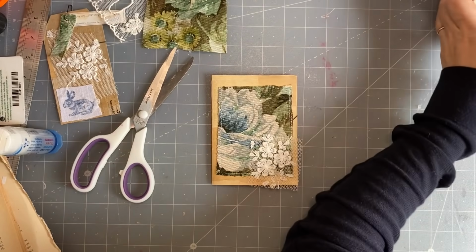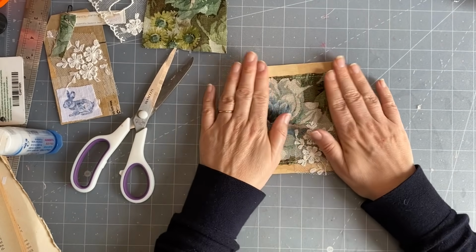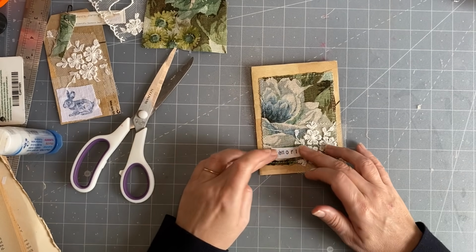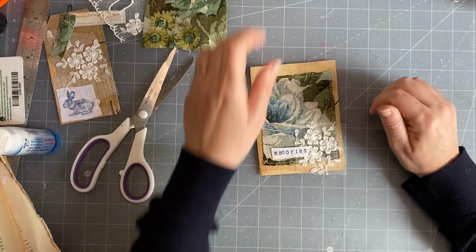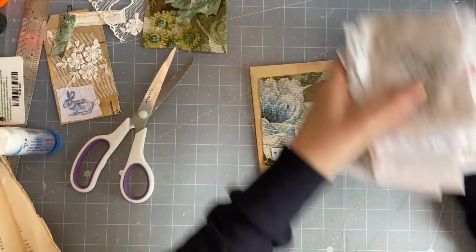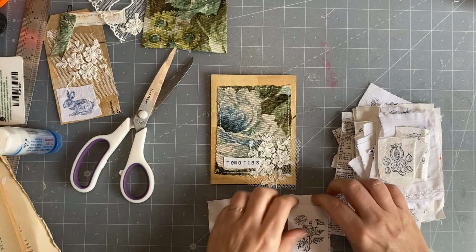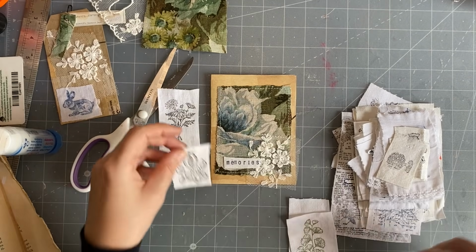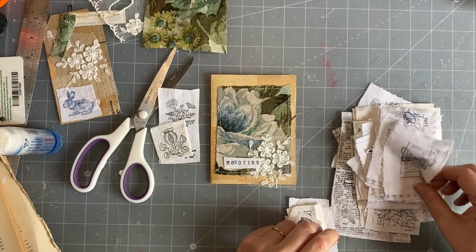So we might not use that piece, unless I want to use it inside. We'll see. Okay, so that's that. We could have something like this on here. Oh yes, I like that. Okay. And then what? Memories. I don't know if I'm going to use anything here, but we're going to have a look at it. Something like that could maybe go on the back. I don't mind that either. Never say never.